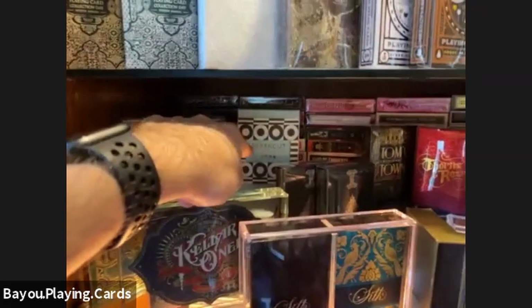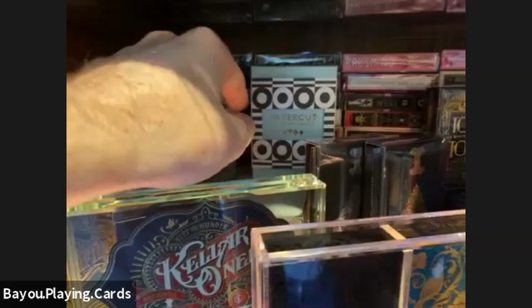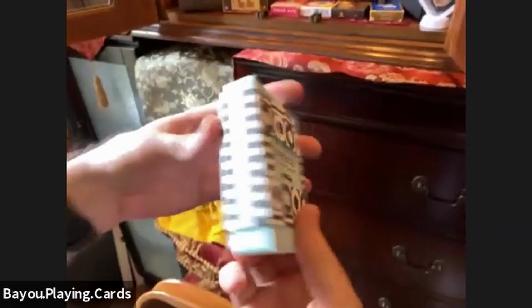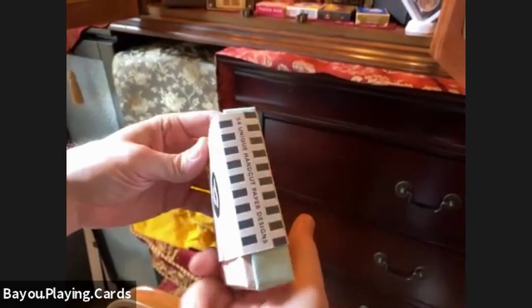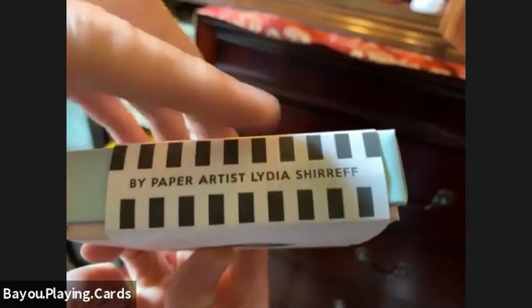Okay, let's see. What else? I've got decks just stacked up behind. This one is really fun. This is an artist out of England. She does these. Well, I'll show it real quick. We're good on time? Yeah, we have about 10 more minutes. Okay. Lydia, her name is Lydia. Here we go. Lydia Shiref.